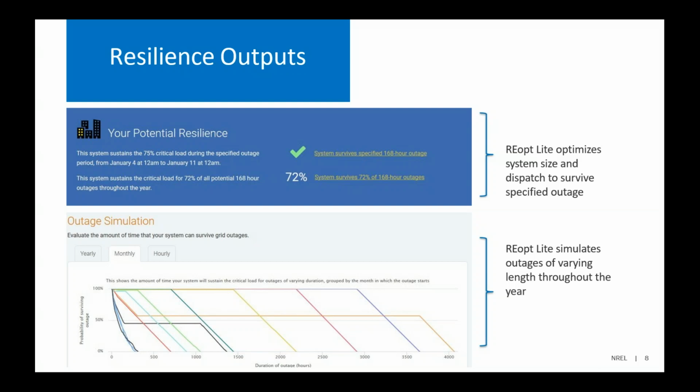So two of the key features when doing this resilience analysis, in addition to the net present value and system sizes we were looking at earlier, is your potential resilience. The model will by default make sure that the critical load is met during the one outage that you specified throughout the year, but then it will also calculate how that specific system would perform throughout the year. You can see here in your potential resilience at the top blue box, we specified an outage from January 4th through January 11th. That outage will be met by the recommended system. But then that same system has a 72% chance of sustaining an outage of a week, which is what we specified, should it occur at a different time throughout the year.